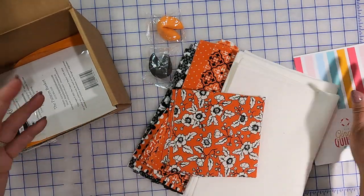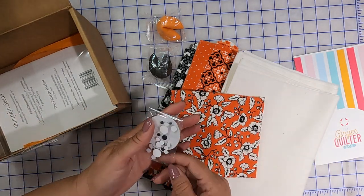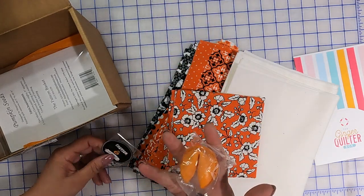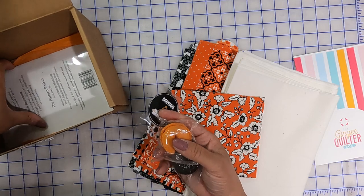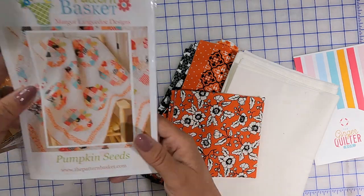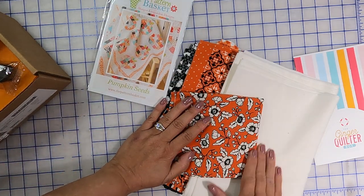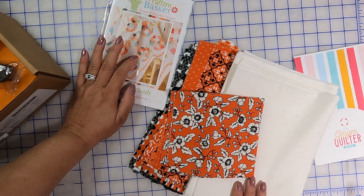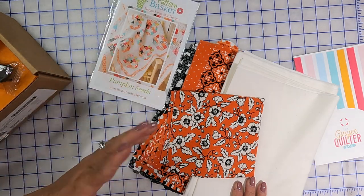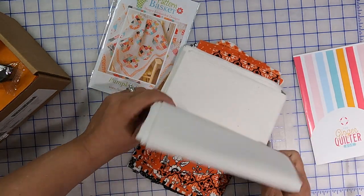In this particular box, it was a Halloween box. And she sent googly eyes for no reason other than it's fun. And the same with these Halloween fortune cookies. It's themed, so she has included that. We'll look at the fabric here in just a second, but it comes with a pattern. And this pattern, she sent enough fabric, including the background fabric, to do this quilt. Now, I don't mean backing, I mean the background. The backing you still have to come up with, but you don't usually get the background fabric.